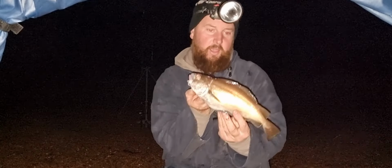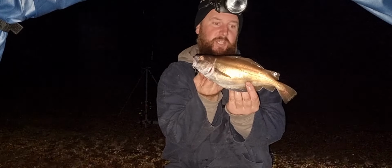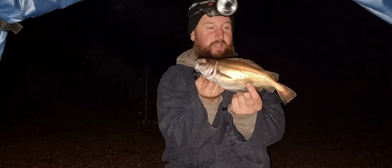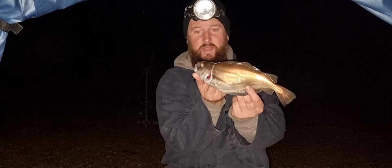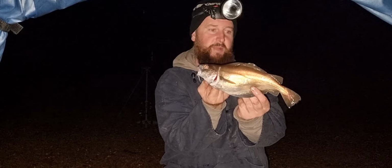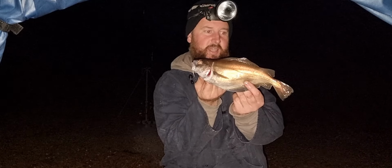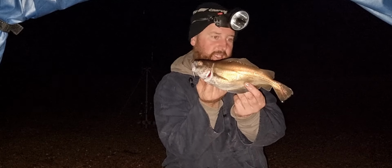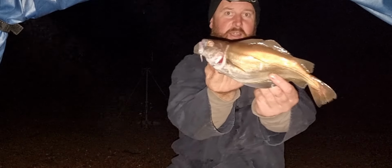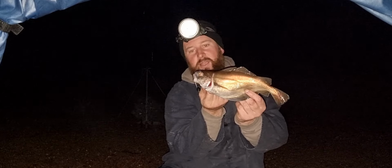Well, that there is an absolute belting pouting. I know they get a lot bigger down here, but that's a bloody good one. I'm happy with that. We do get the odd big one back in North Wales, but not many these days, and not as big as this. Not off the shore. Like I say, we do get a few, but not many. That's an absolute belter. Cracking pouting. Yeah, I'm happy with that again.